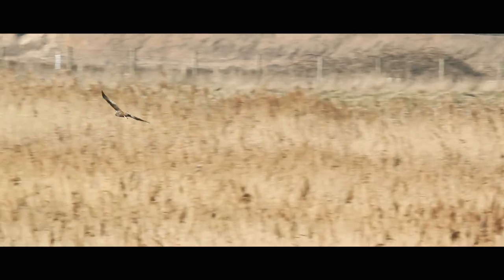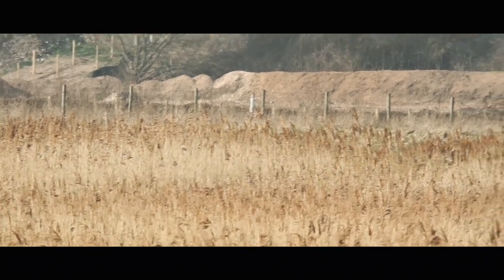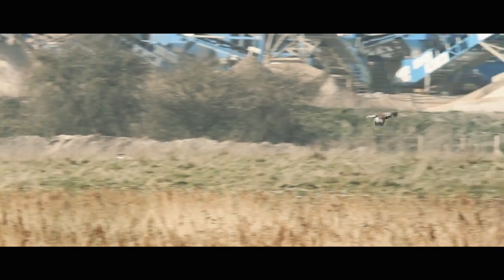I currently got my lens and camera set up to go over a reed bed, which has the Marsh Harriers in, and I'm going to show you some footage now that I only just caught. What's happening there is they're looking around and figuring out where they're going to be putting the nests. They're going to start nest building.